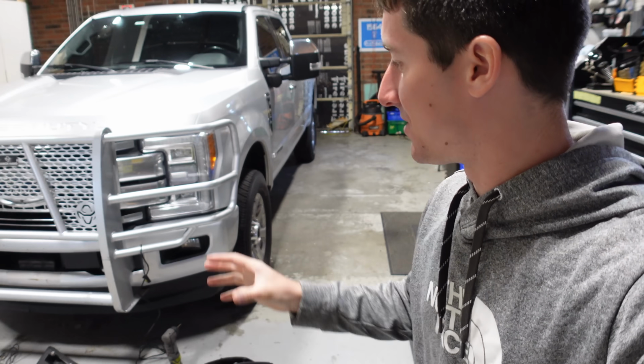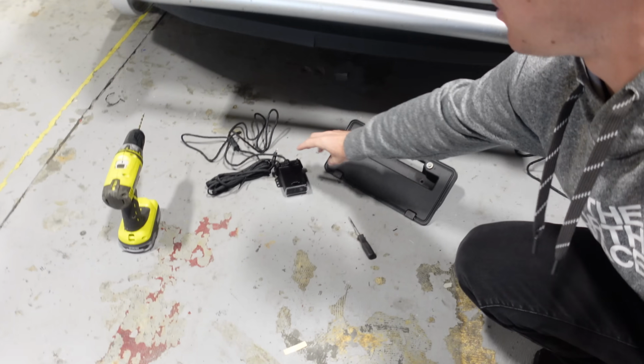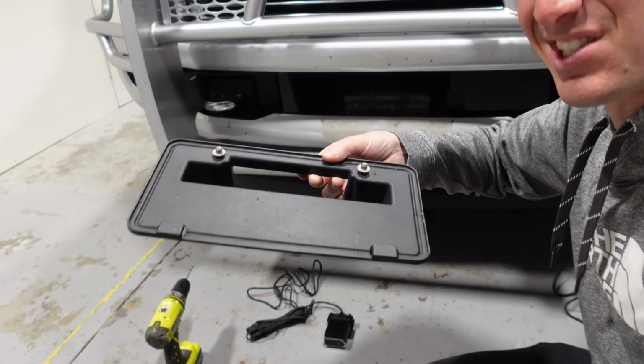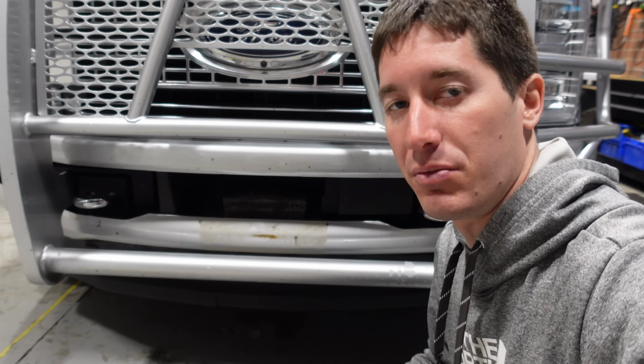Absolutely. So I'm kind of excited. We're up here doing our planning, kind of setting everything where it needs to go. We got the front tag frame off. We think we're gonna mount the radar receiver to the front tag frame and then just put it back, because it's actually plastic riveted onto the truck. And even if there's no tag on there, why not just run it?